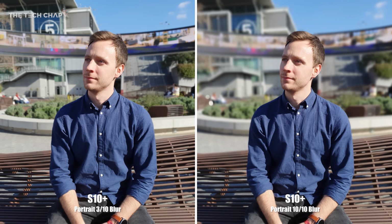Okay, so that is the end of the comparison. We're nearly done, I promise. But I do want to mention a couple of quick features of each phone. On the S10, you do have the ability to change the level of background blur. So if you want a more subtle bokeh look, you can put it to say 3 out of 10, but if you want a really blurry background so your subject pops the most, then you can whack it up to 10 out of 10 blur. And you can change this dynamically after the photo is taken using the gallery app on the phone.